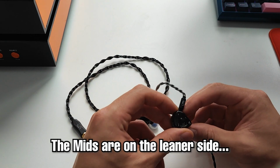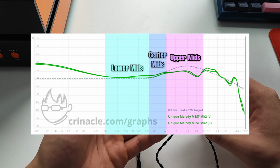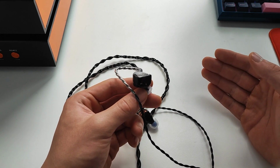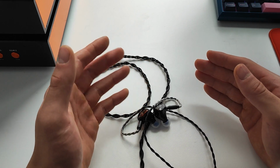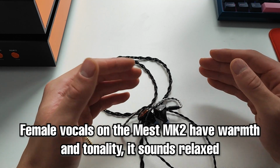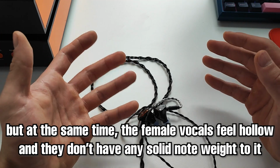First, they're on the leaner side of things, and this is really hard to describe because the graph indicates that there are lower mids, which there definitely is. The warmth, the tonality, it's present, it's how it should be. But at the same time, sounds are very diffused and not solid, so it results in somewhat of a thin, holographic sound. Listening to female vocals, for example, the warmth and tonality of the vocals are correct, they sound relaxed, yet at the same time, it sounds a bit hollow and doesn't have a solid note weight.